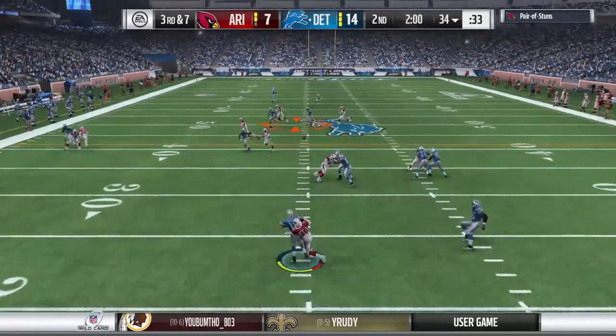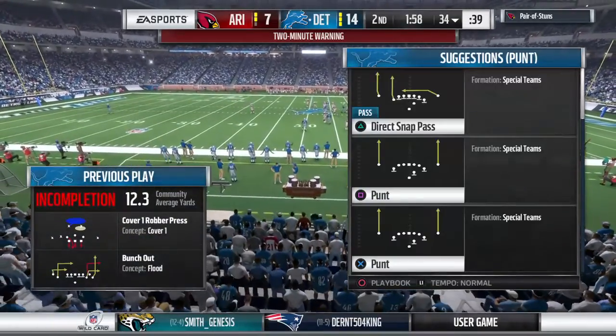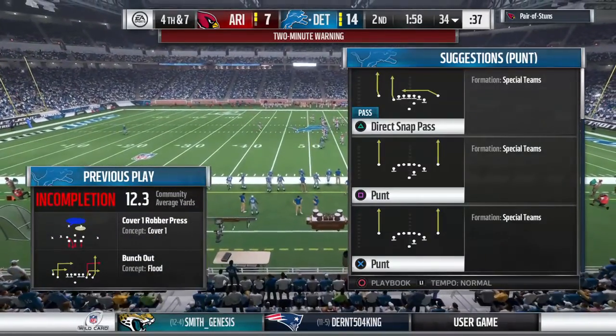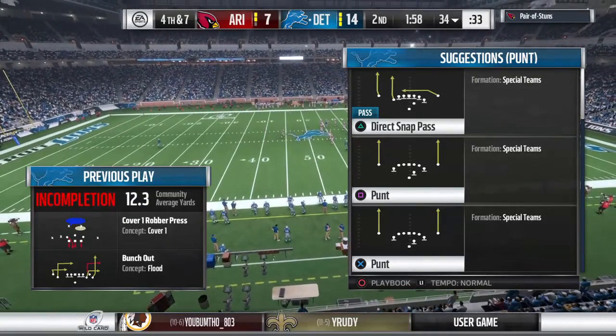Wentz. 1:58 to go in this first half of play. Back with more NFC playoff action after this.